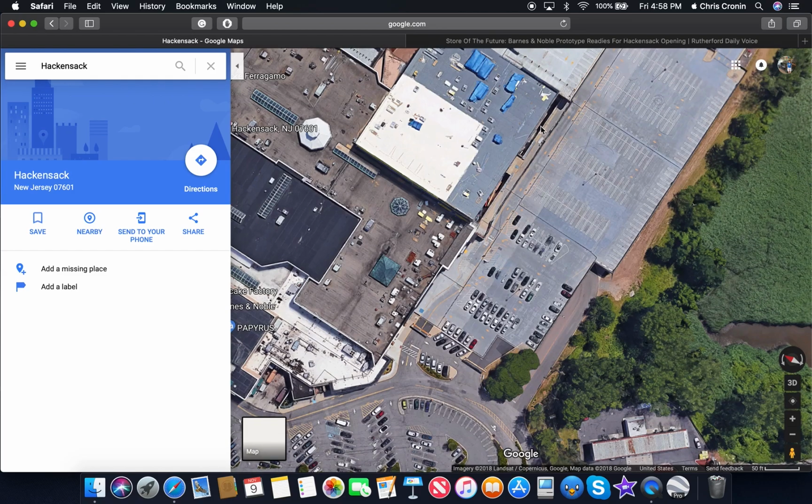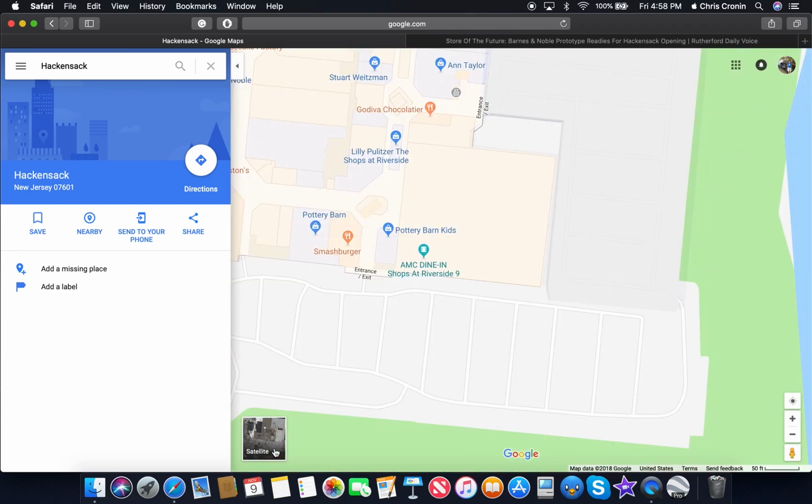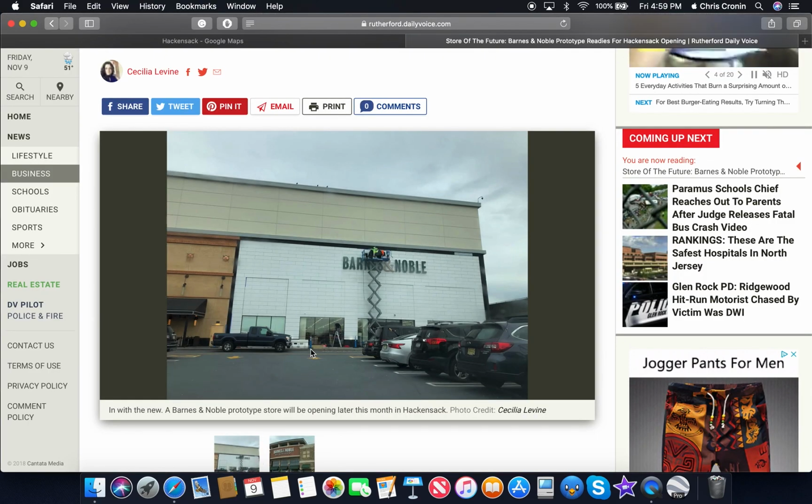So yeah, unfortunately, I can't take a look at this because this basically shows off the former Saks Fifth Avenue store. So we actually have an article here from the Daily Voice of Bergen County, and this basically shows you the new prototype Barnes & Noble store. And I'll go over the article in a minute here. So you can see IMC was putting up the sign. You can see the sign is a lot different too.